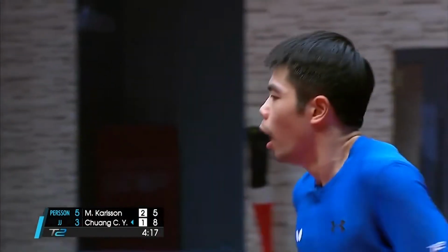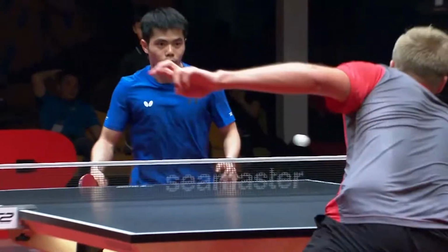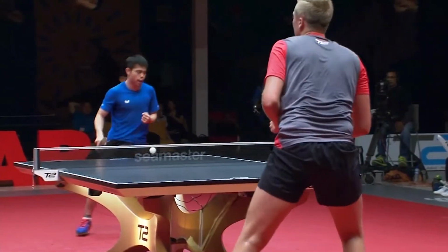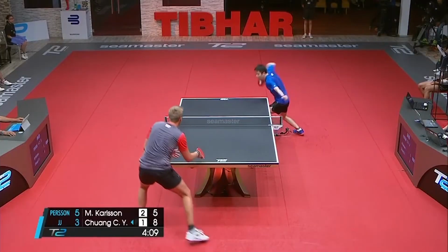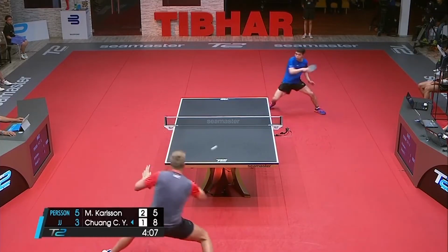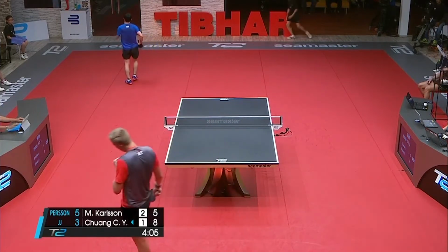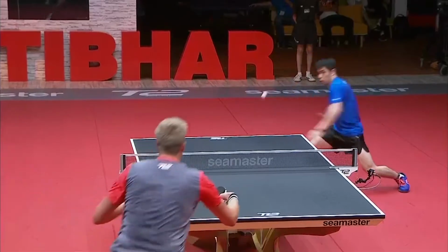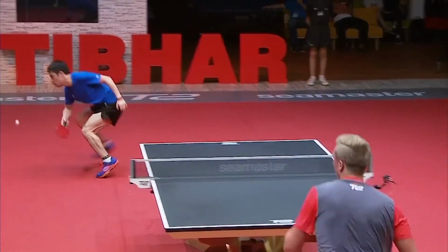Needed to flick the wrist up a little bit in that forehand to try to get it down the line. You could see that's what he was going to do, but it just wasn't enough. If you're Chuang, you will not have enjoyed that point. That's beautifully placed.